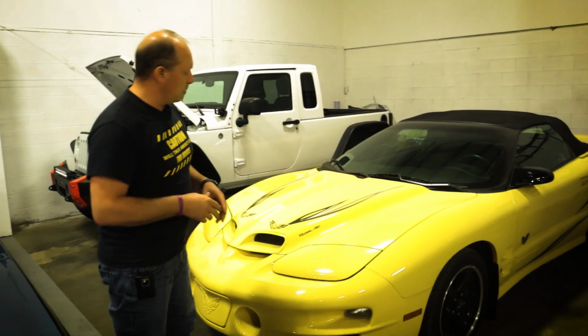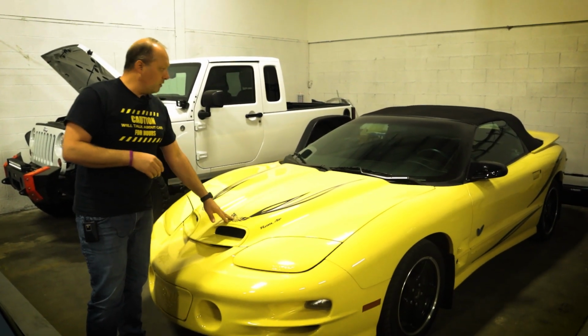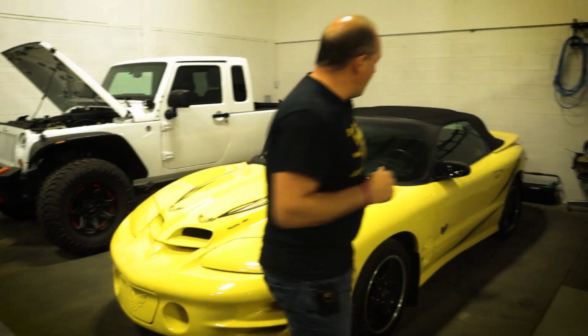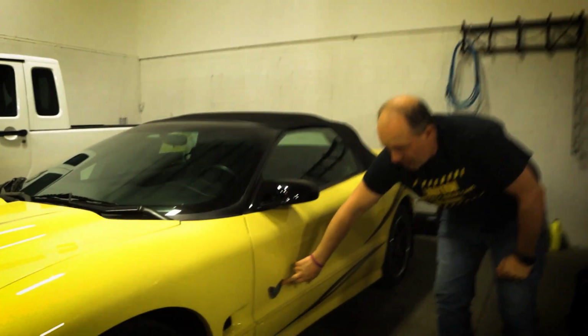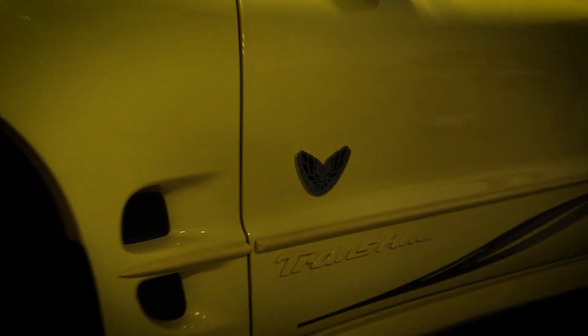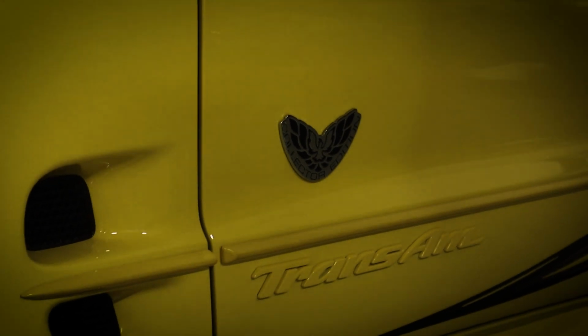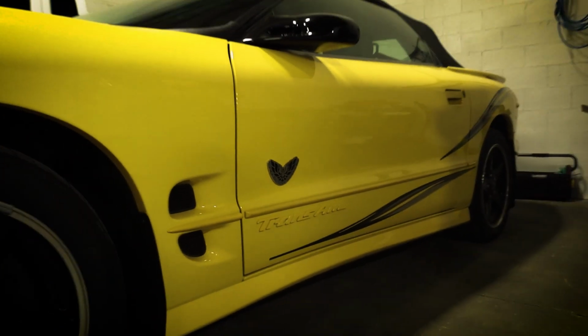So with the Collector's Edition, we have the different decals on the hood. We have these specific decals, and then the emblem on the side of the fender, or on the door, sorry. Right here it says Collector's Edition. So like I said before, one of 524, I believe, produced in that year, again with 6,800 kilometers. This car is virtually new, which again I find very, very cool.